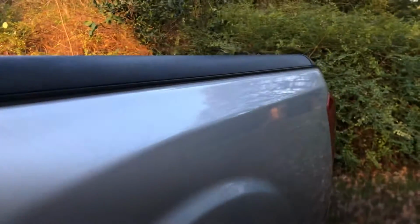Rear quarter. There's nothing obvious. I've got a little mark there, what's that? There is a little mark there, as you can see. Can't actually feel it on my finger at all, so again, I think that'll probably polish out.